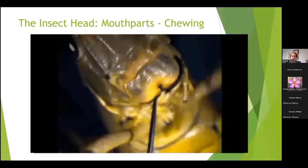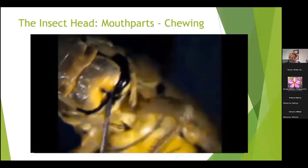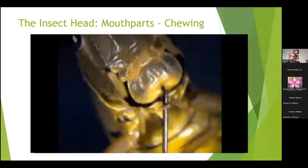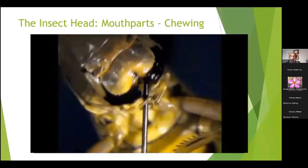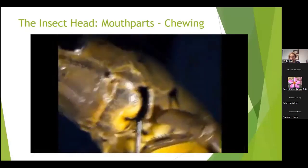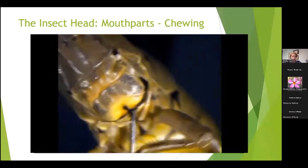So chewing insects have big mandibles like that, taking chunks of tissue out of a plant or eating a whole other insect or something like that. Those little fingers are called palps. They kind of help shove food in, taste a little bit for them. They're kind of like accessory parts to their mouth.